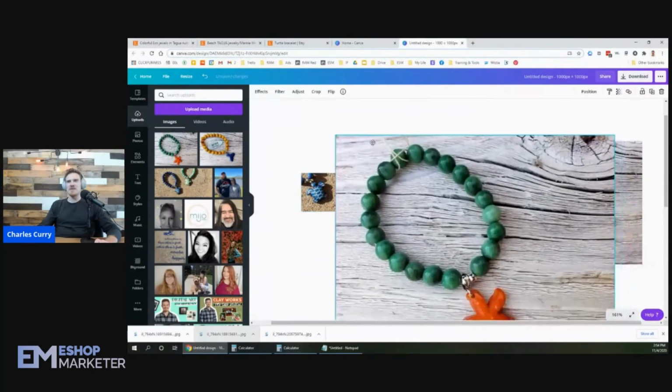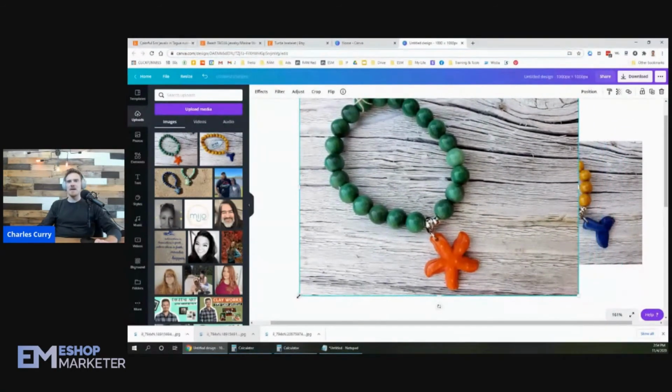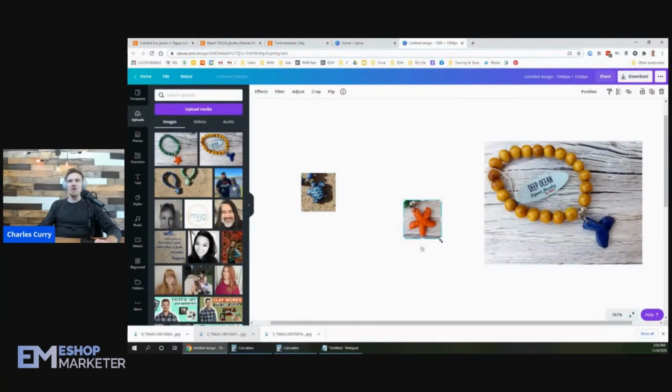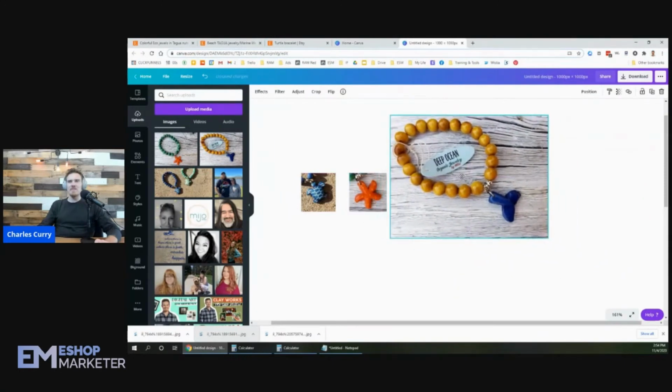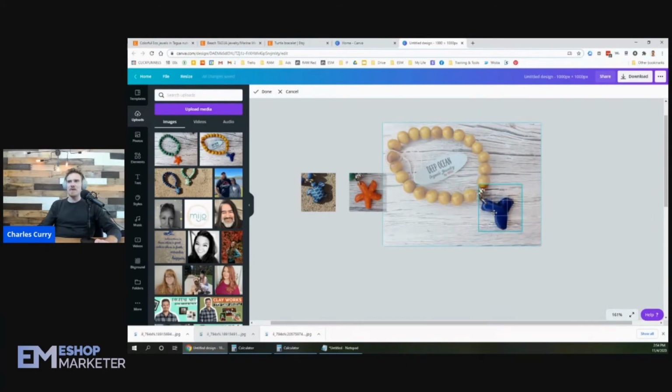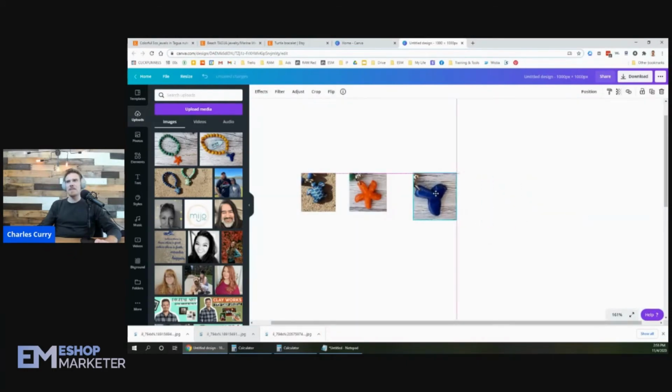So we've got the sea turtle right there. And we've got the sea star right here. Let's crop it down to the sea star. And the idea is to put all of the items on one real close together thing so that I can quickly and easily see them all. And there we go. There we go. Adjust it.